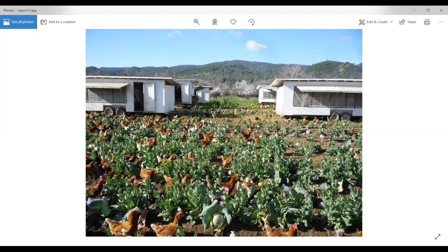You'll see the plastic is up on these, so it's still winter. You can see the flowering almonds in the background. We'll close the windows up for the winter and leave a foot or so open at the top. In the summer, that all comes down for better ventilation. Simple and cheap.